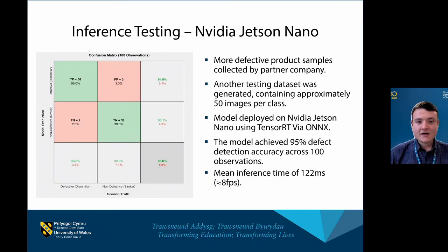The next step in our methodology was inference testing, so testing our model on our edge computing devices. Some more defective product samples were collected by our partners at Fiberx, and from those samples, another testing dataset was generated containing approximately 50 images per class. The model was then deployed on the NVIDIA Jetson Nano using TensorRT via the Open Neural Network Exchange framework.